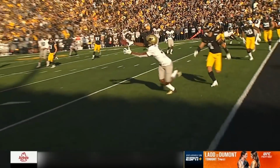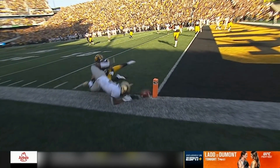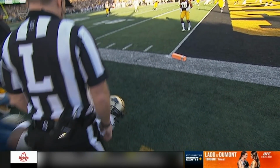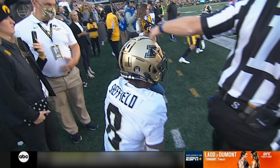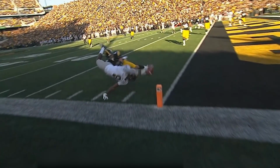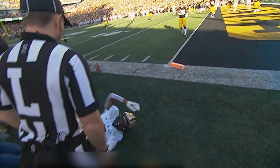Did his hand touch out of bounds? Watch the left hand. No, boy. Did he get there? I don't know if he got there with the ball initially. First of all, we were looking at the left hand, then we're looking at the ball. The left hand looked like it stayed in bounds. Means it's Iowa ball. So instead of a 24-7 game, Iowa gets the ball back.